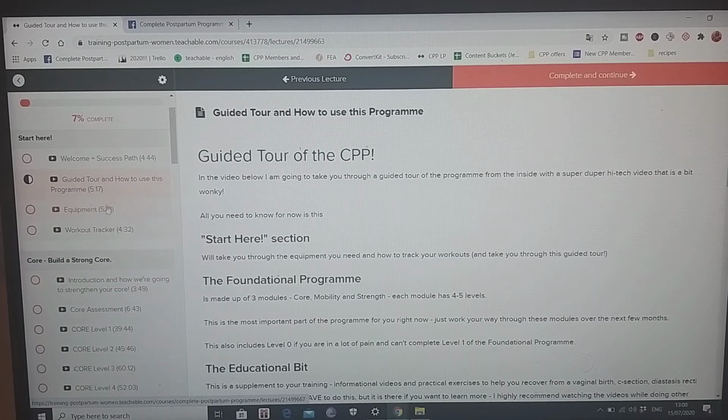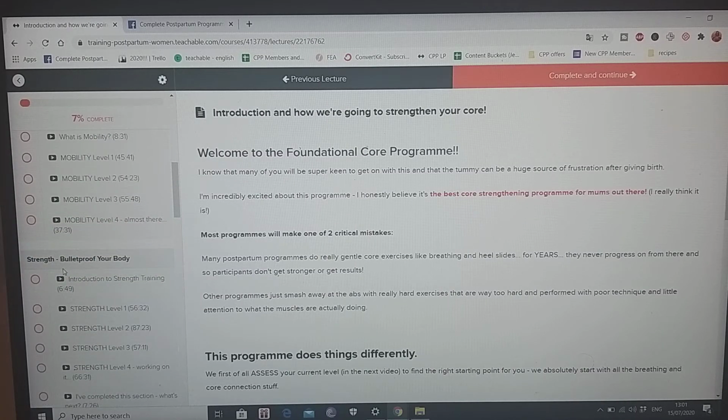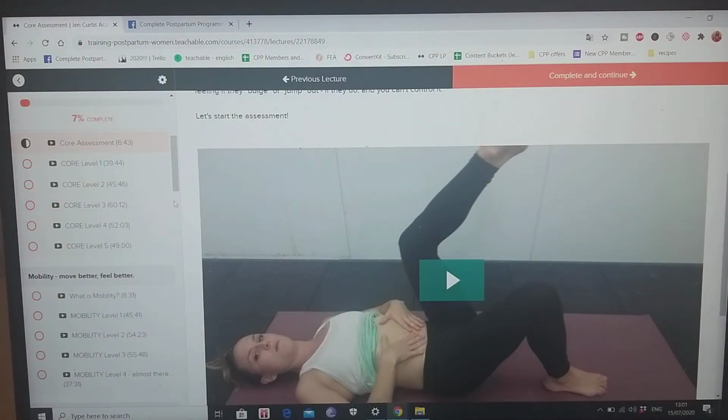Okay, so after that start here section, the main bit, the first bit that you're going to do when you join the program is the foundational program. The foundational program is made up of core, mobility, and strength. Three different modules. Each module has 4 to 5 levels, and basically you just work your way through. There's a quick introduction at the beginning of each of these sections. And at the beginning of the core section, there's an assessment video, a core assessment video that takes you through an assessment to tell you which level to start on.